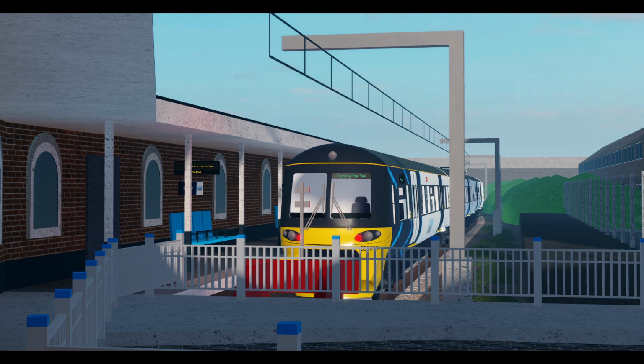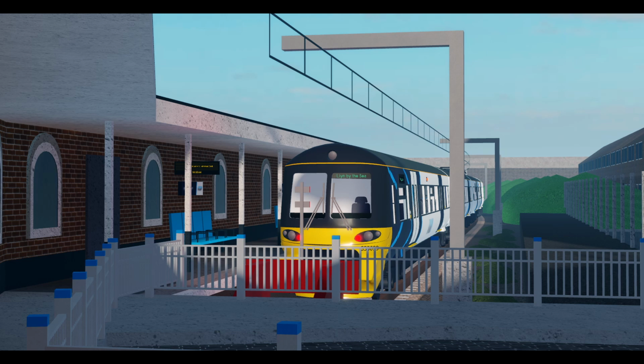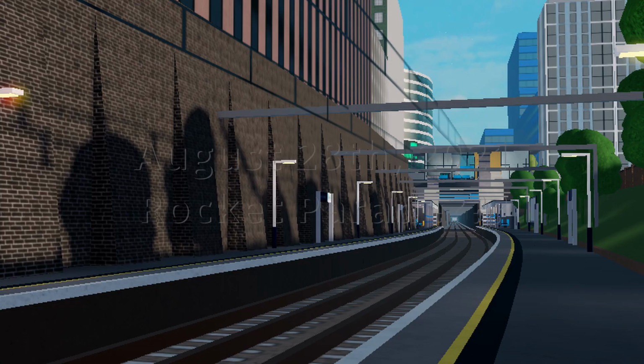The main two claims are near West Wyvern or Hendon Park. Personally, I think it's near West Wyvern, as the train is destined for Klin, and the vote from January hints towards a Connect extension on the Klin branch. Overall, I'd say this is a solid 8 out of 10.